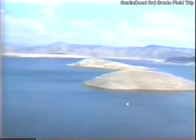This is how it looks from the top of the dam, looking out over Millerton. Beautiful spot up here. This is Millerton Lake? Yeah. This is Millerton Lake. It's the other side of the dam, isn't it? Mm-hmm. Yeah, that's the front side. Okay, don't go.